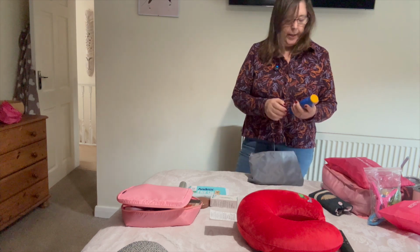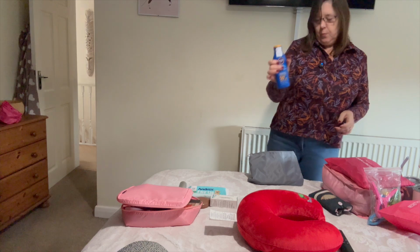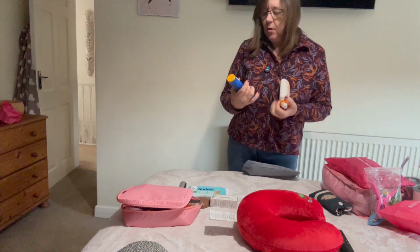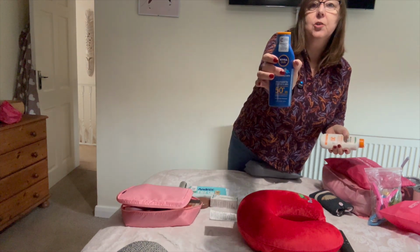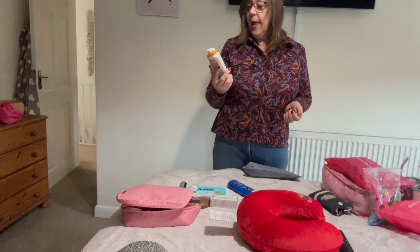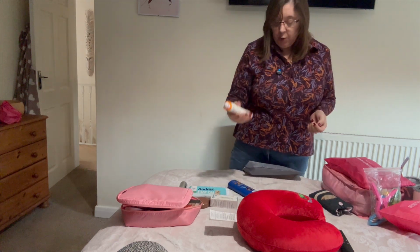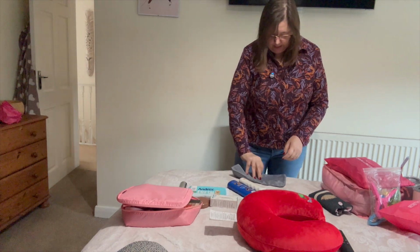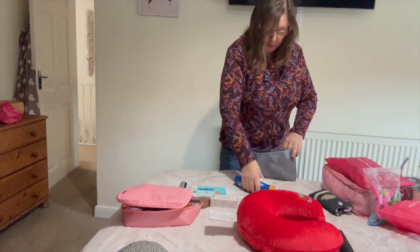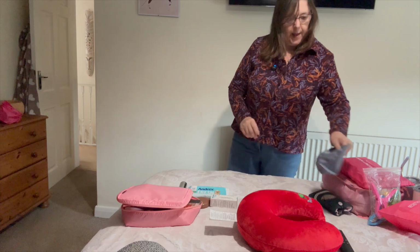In here we've got our sun cream. So Ade has a factor 50, and he's got the Nivea sun cream, and I've got Garnier Ombre Solaire factor 30, and that's what I use. So we've got our sun creams. Hopefully it will last. If not, we can just get some more whilst we're there.